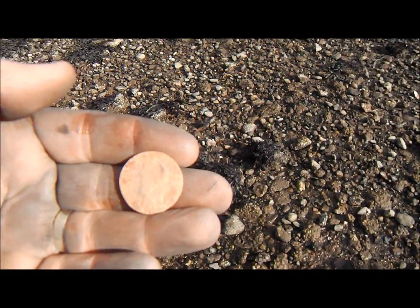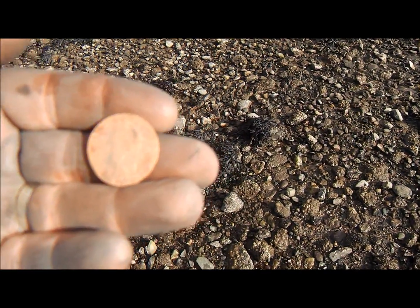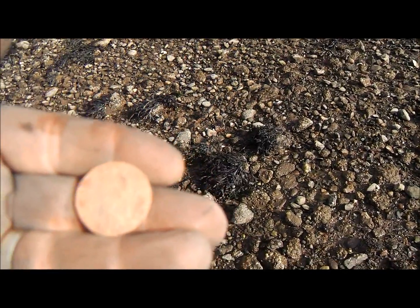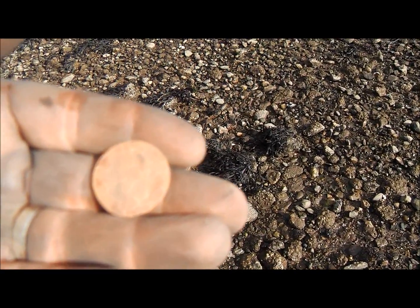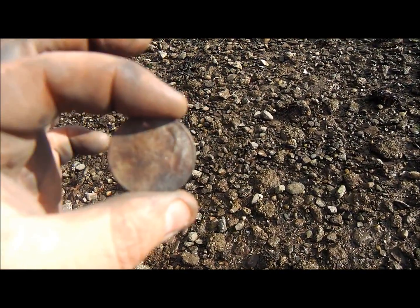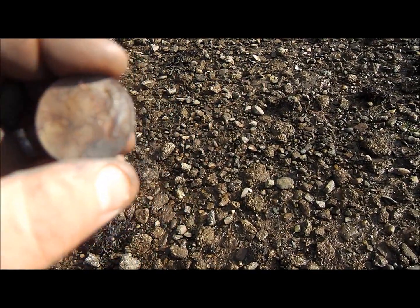Hey guys, I just dug that, and that's a George VI halfpenny. Probably a ship's penny. Very badly worn, but still a nice find. Guys, I let this one dry out, and it's a nice big George V penny. I hope you guys can see that okay.